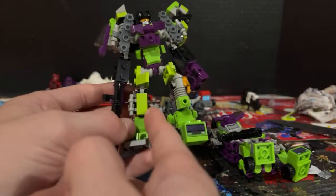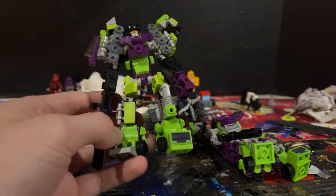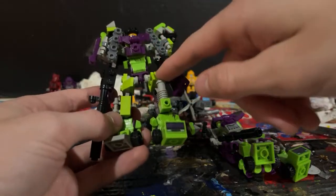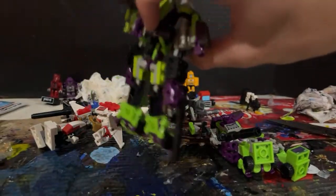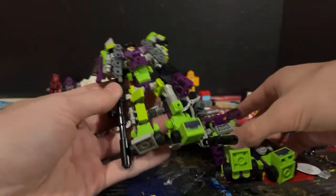I want to add more lime green pieces to the legs just to bulk them up a little bit more. Because I bulked them up pretty well, but I wish I just did more. It's really hard to bulk up these parts because there's not a lot of room to work with. And I didn't want to kill the articulation on these guys because I am going to try to animate all of them. But yeah, that's basically it for Devastator.